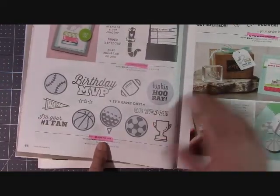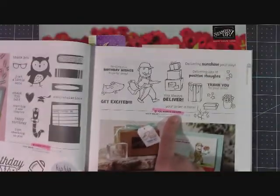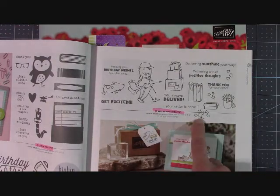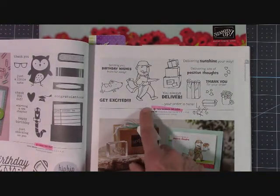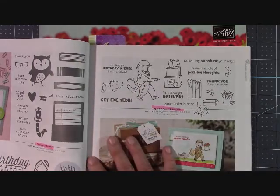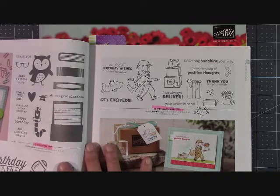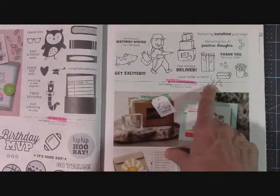For the Win and You Always Deliver is retiring. Now, this one up here, You Always Deliver, is 40% off, guys. So if you like to do things for your mail person or that kind of thing, that is a great set to pick up, because it's only $16 and you're getting 40% off. That's a great deal.